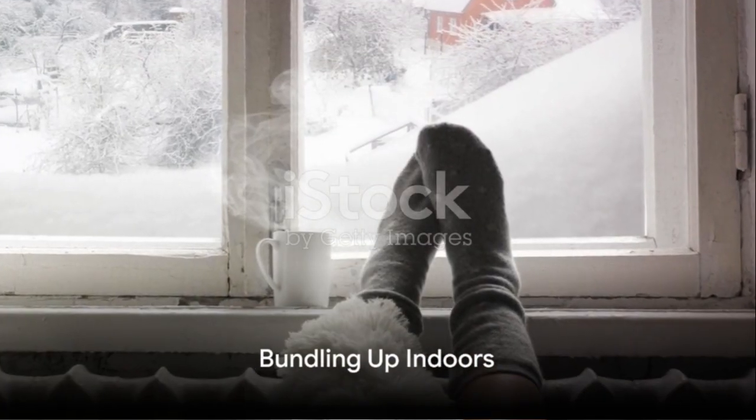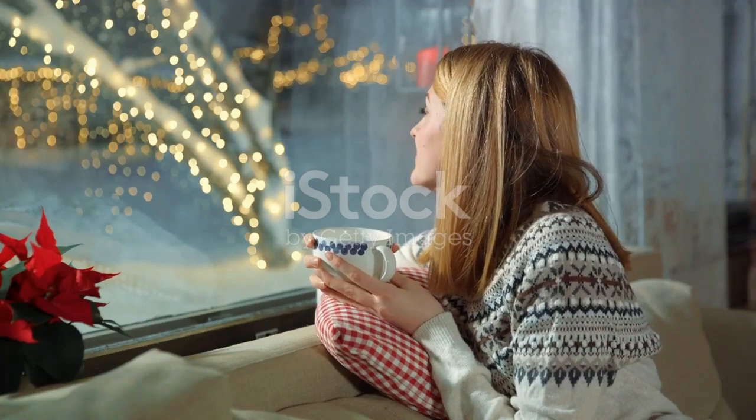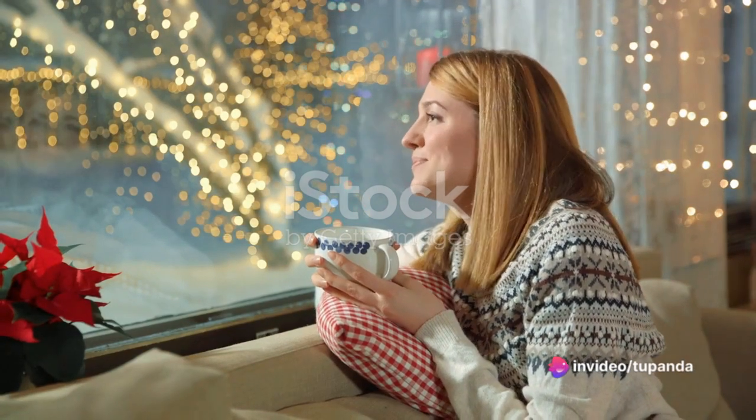Bundle up indoors. Layer up with cozy sweaters, socks, and blankets. Use thermal curtains or draft stoppers for extra insulation. And remember, there's no need to heat unused rooms.